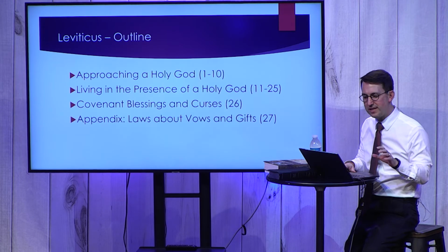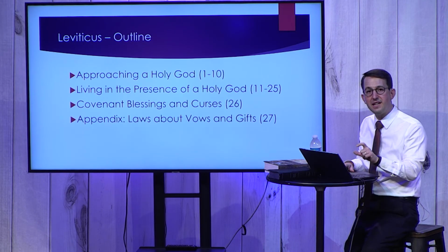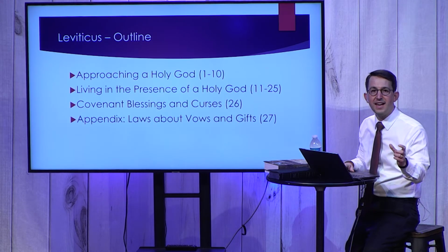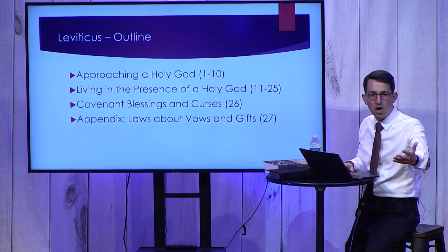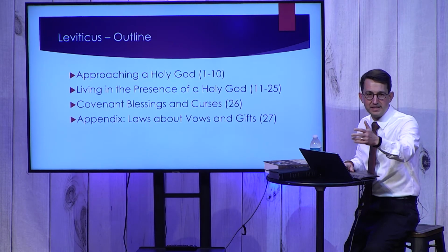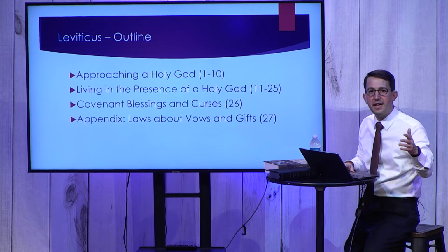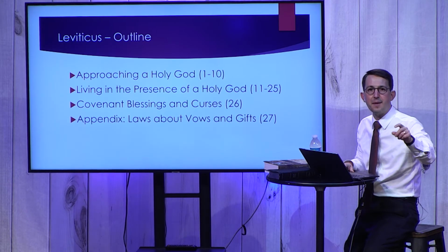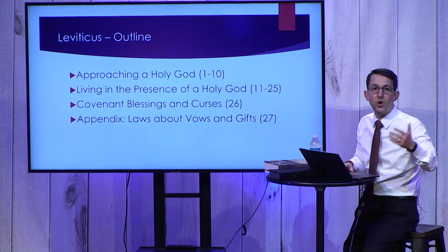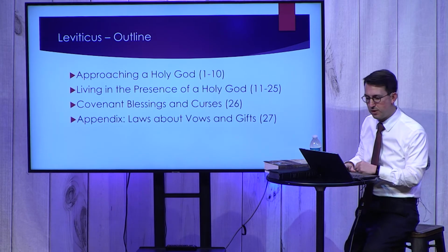And then chapter 26 really talks about blessings and curses. This will pick up again at the end of Deuteronomy, which is really a repetition of the law. And so this idea of here's the law, and then God says, if you'll keep it, you will experience these blessings. And if you don't keep it, this is what will happen, that you will be cursed. It's not so much that God is out zapping them, so much as when we disobey God, the result of that is a life without God, which leads to all kinds of severe consequences.